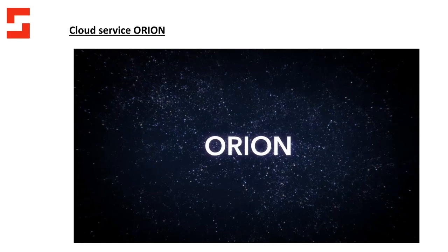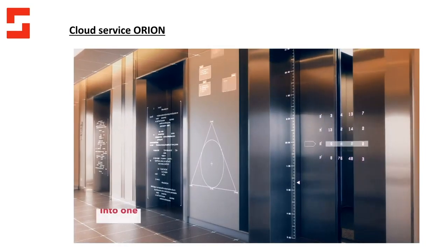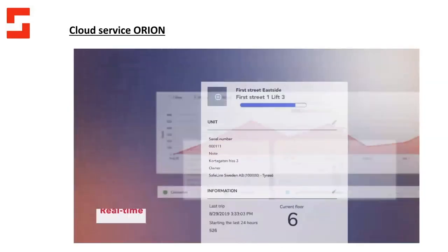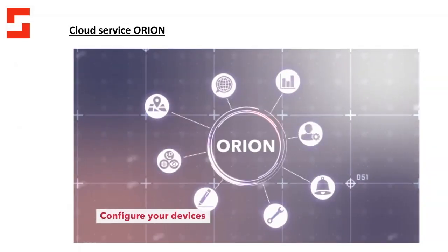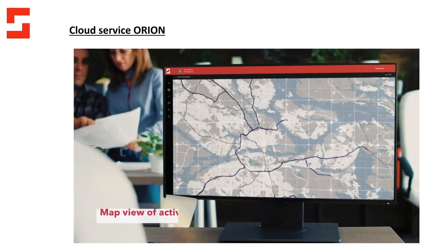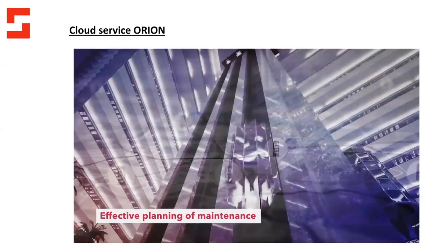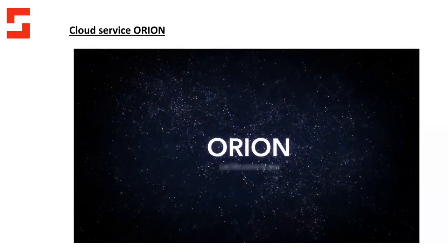SafeLine Orion is the new cloud service from your partner in lift safety. Orion gathers all your SafeLine monitoring into one accessible digital platform. There you can see the current status of your connected SafeLine devices and configure them from the comfort of your office. With the many tools so easily and quickly at hand, customers can perform all sorts of tasks online, like performing and disabling alarm tests online. The effective overview of all your units and the work that needs to be done allows you to easily plan ahead, avoiding the paperwork otherwise associated with such tasks. Journey into the skies with Orion and let lifts come to you.